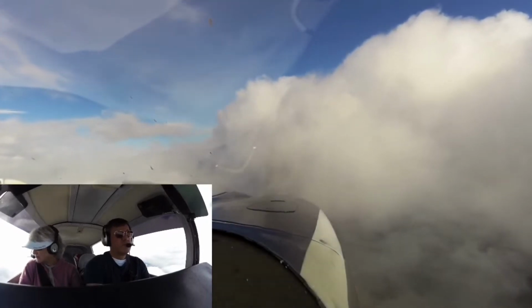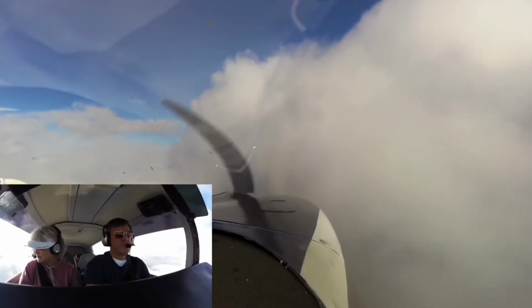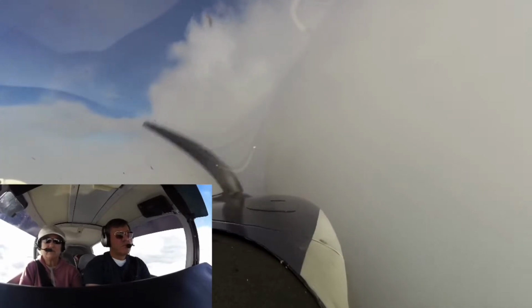Setting 350. Left 350, Piedmont 6026. 96 uniform, cross Zola now at 6,100. It's still cleared NAV runway 24 approach. 6,100 at Zola and cleared NAV 24. 96 uniform.